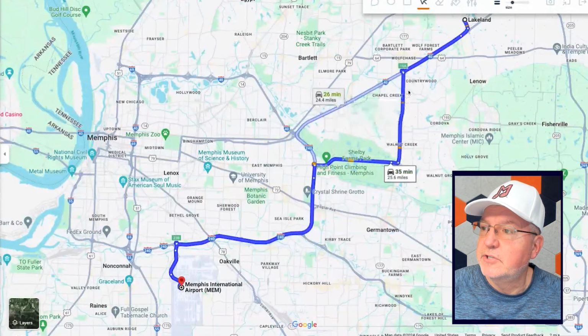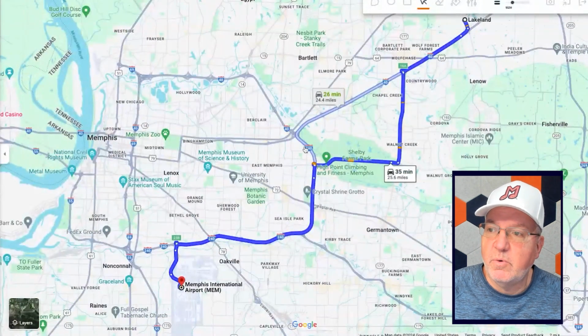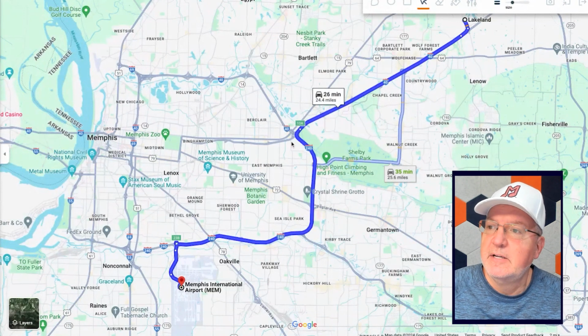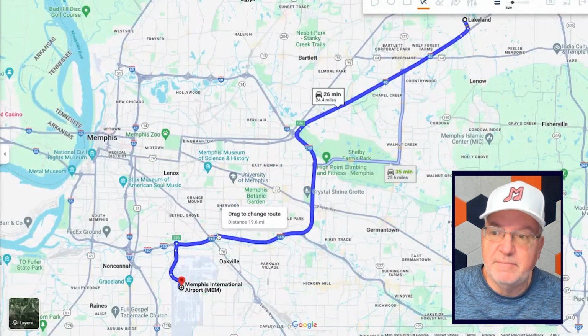If you jump down here and don't stay on the interstate system, you want to avoid this intersection, it's going to take you about 35 minutes. And that's currently at this time. And at the time I'm recording it, it's not a heavy traffic time. It's probably going to take you a little bit longer depending on the time of day to get from Lakeland to the Memphis airport.